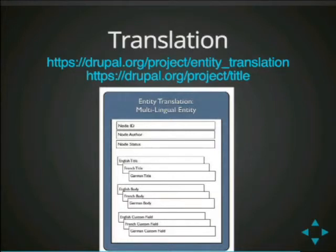And that's where the entity translation module comes in. It's really helpful because you have one node, but you translate the fields on that node into those different languages. And for stuff like node titles, there's the title module, which will basically swap out the node title with a field, which you can then translate. And that works for taxonomy terms and users as well, I believe, any kind of entity type that you have. So those are the two modules I always start with for translating content in Drupal 7. And the good news is that we basically have this approach in Drupal 8 as well, so it'll be a low barrier.